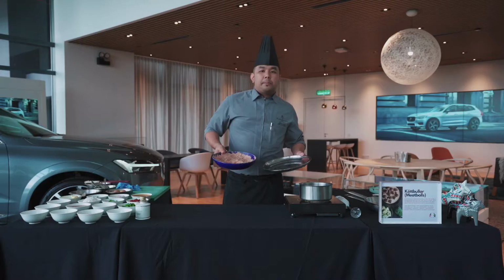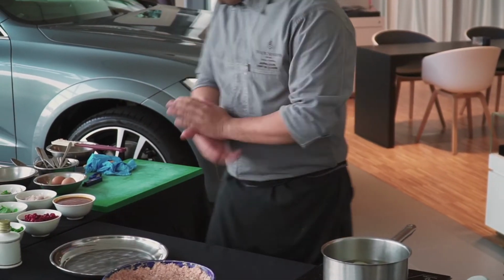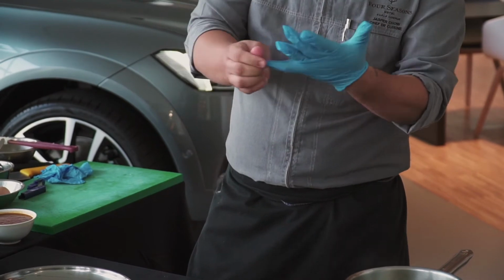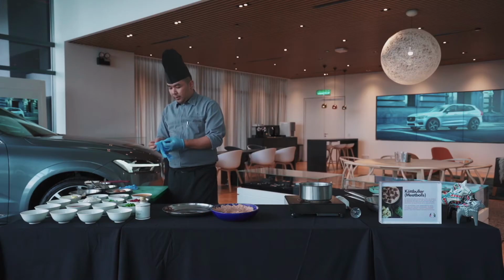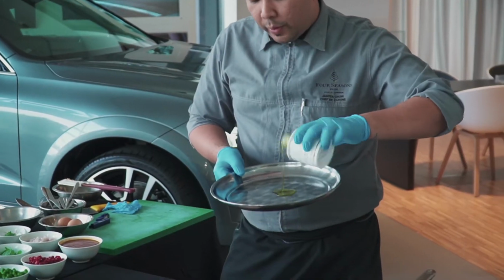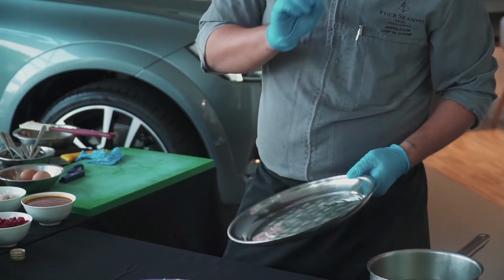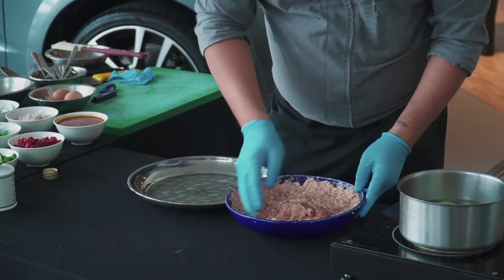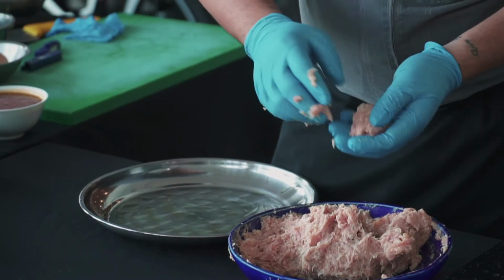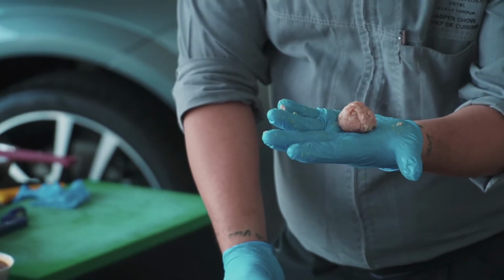I'll start to do the mixture for our meatball. So the secret is to always oil our pan. Use a pair of hand gloves. To do a meatball, there's always a secret. You must always use oil to oil the pan, so that your meatball doesn't stick. So I'll start to do the meatballs. Approximately this size, 25 gram, 30 gram.